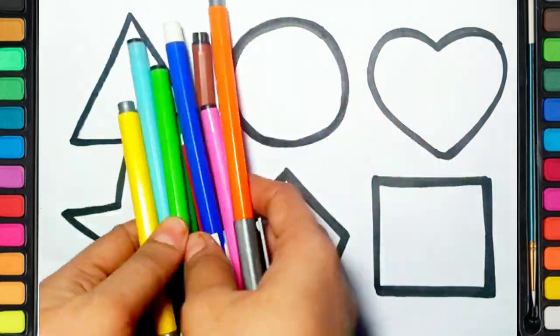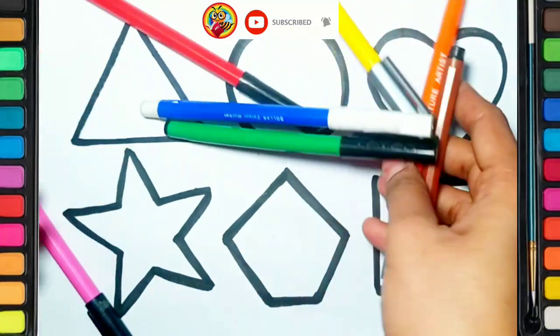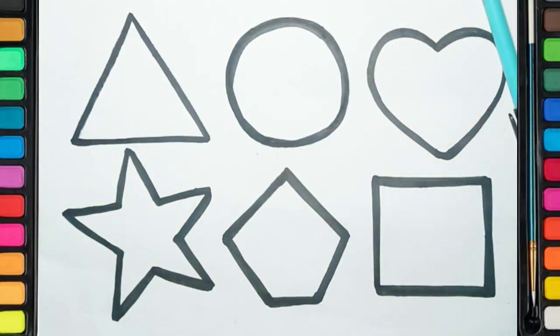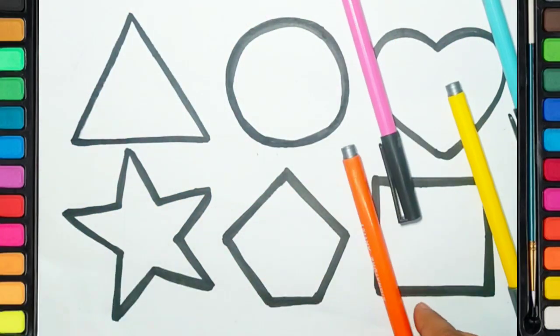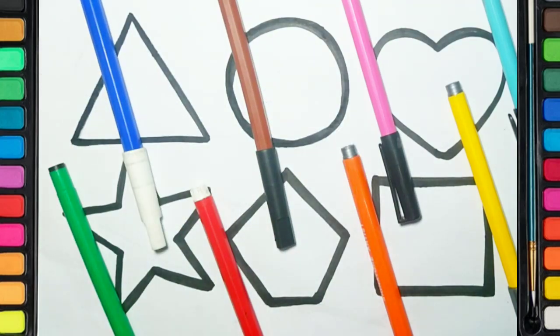I like colors. Hey kids, what's your favorite color? Lovely! Wow, amazing! Light blue, yellow, pink, orange, brown, red, blue, green. Wow, great job!